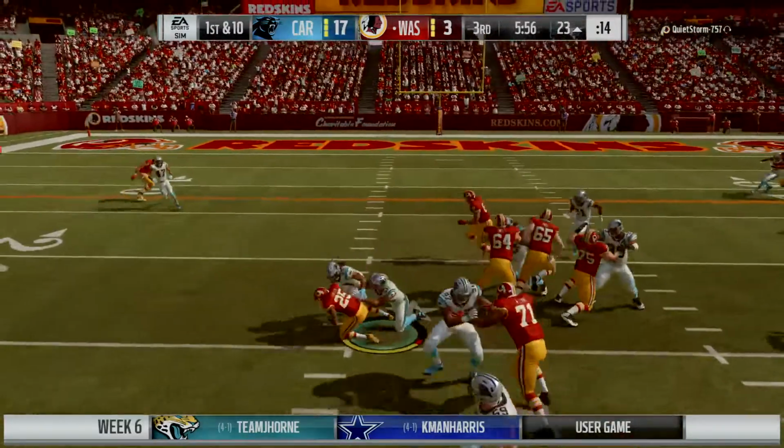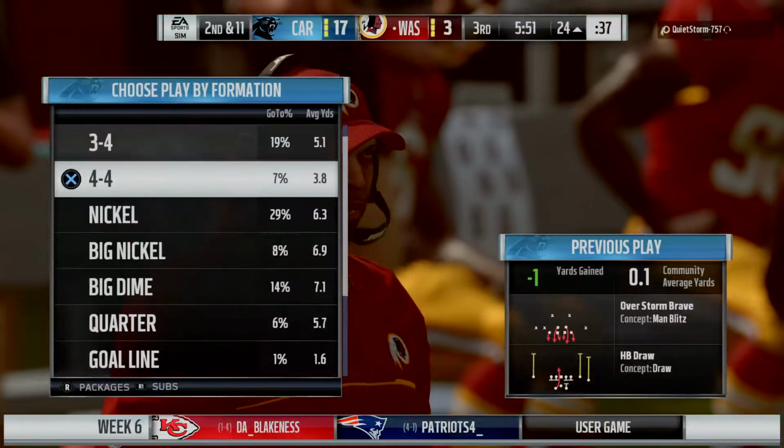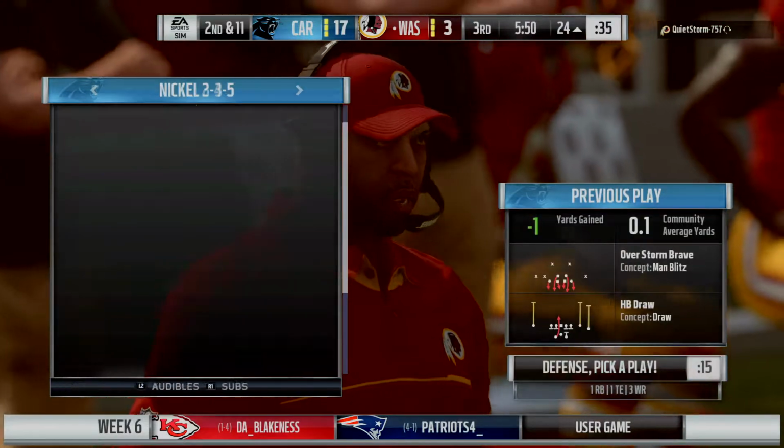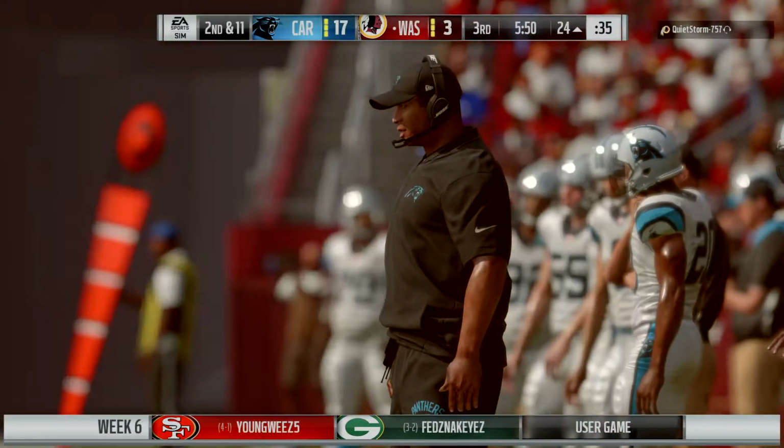They'll run it now out of the gun. It's a loss of a yard there, and now second down. The best offenses and the ones that win are the ones that make adjustments, and right now, I think this team needs to open things up.